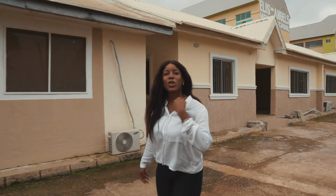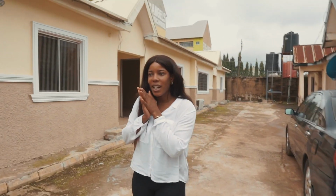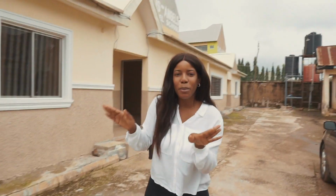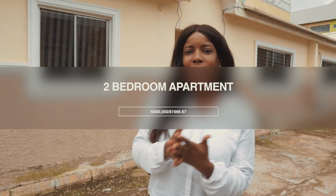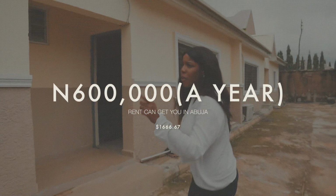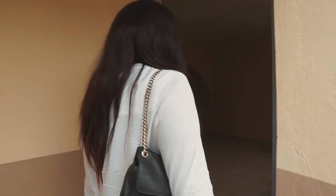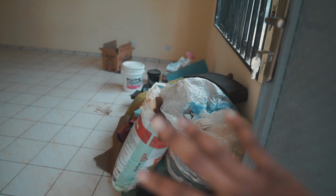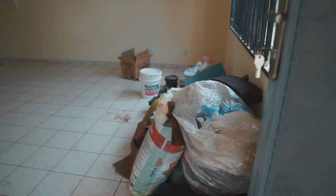Hi guys, so we just got to the final place. Yeah, there's a dog there, so I'm kind of distracted. This is a 2-bedroom apartment, and I'm going to be showing you what it looks like. So without further ado, let us go. As you can see, I think they have about 2 or 3 of this. Once you walk in, obviously this doesn't come with the house. I think someone still stays here or they're doing some construction. But once you enter the house, this is the door.